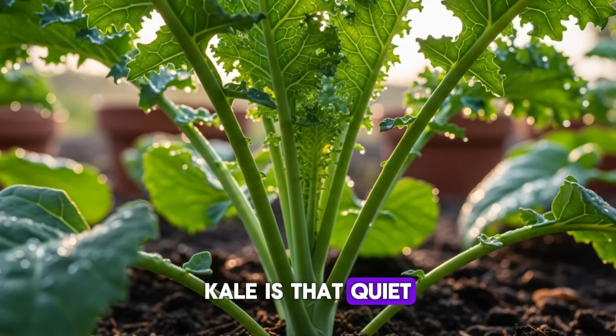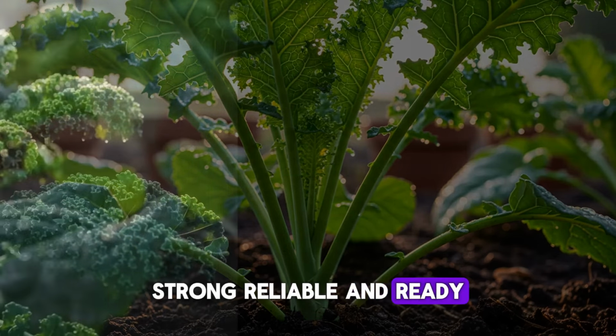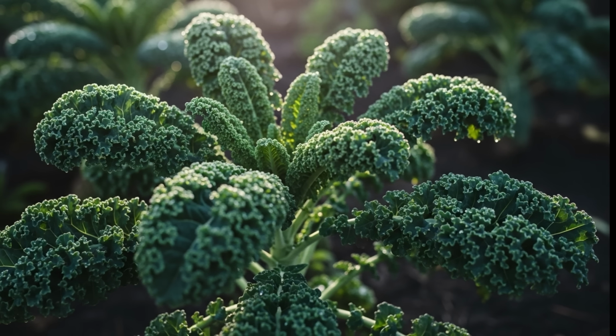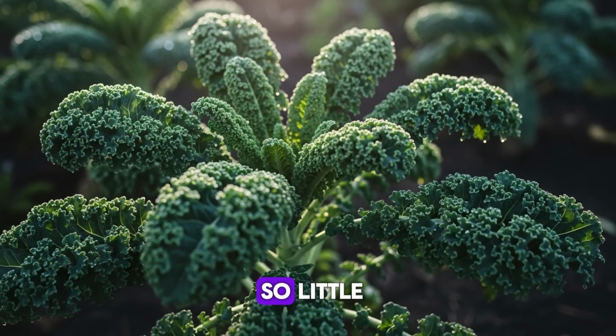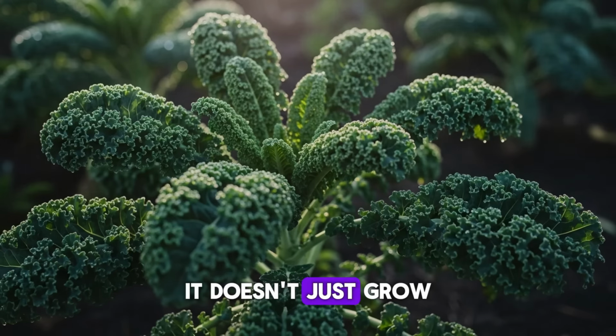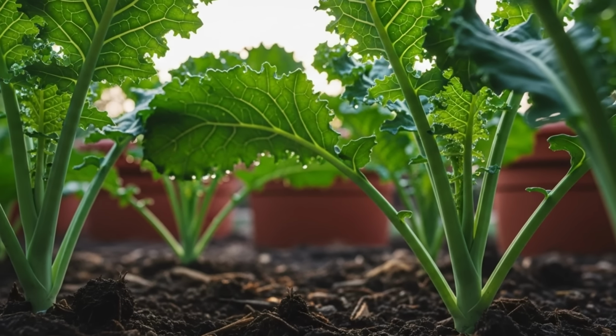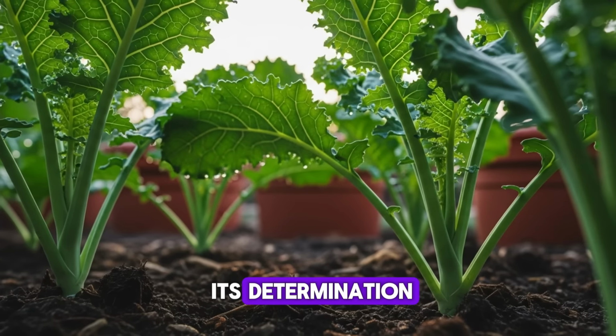Kale is that quiet overachiever every garden needs. Strong, reliable, and ready to feed you all year long. It's one of those plants that asks for so little, yet gives so much. Once you plant kale, it doesn't just grow, it thrives, even when everything else around it struggles. You can almost feel its determination.